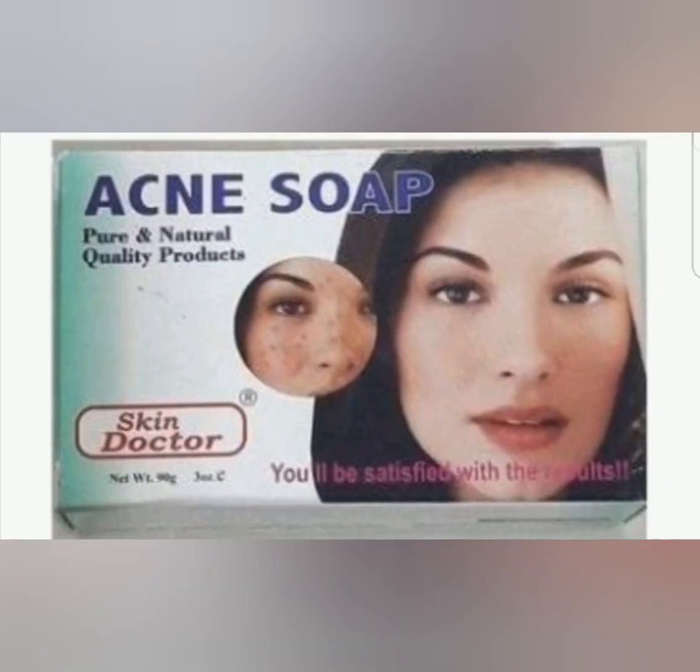Okay, I just want to ship in some other products. We just concluded our top 5 acne soaps, so I just want to ship in 2 other good soaps that I know work very well for acne, and one of them is Skin Doctor. Skin Doctor acne soap is a pure and natural product. Okay, it helps to take off dark spots as well, acne spots and pimples.